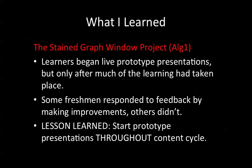I tried to apply it next to an Algebra 1 class where they did the stained glass window project. In this, the learners began their live prototype presentations a little late in the cycle, after a lot of the learning had already taken place. And some of my freshmen really responded to feedback during their performances by making improvements, but others didn't. They had already sort of been stuck in a rut from having learned their content first and then been asked to start performances. So the lesson I learned was to have the prototype presentations go throughout the content cycle.